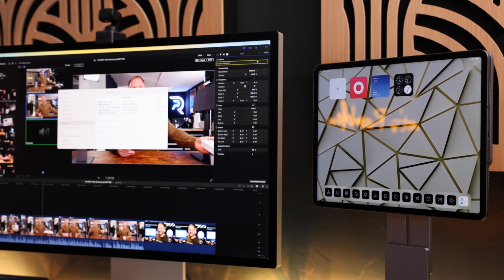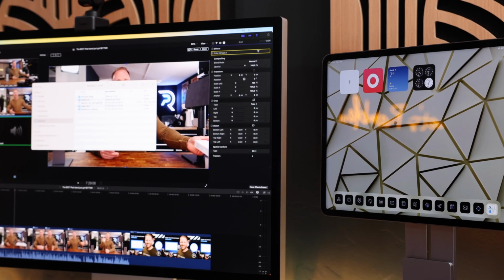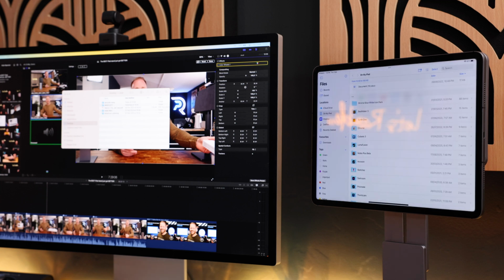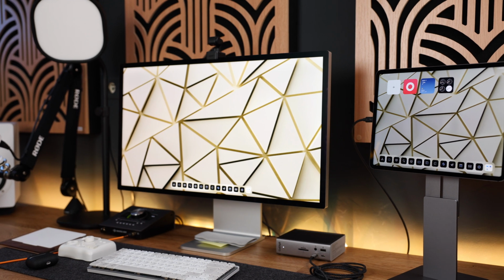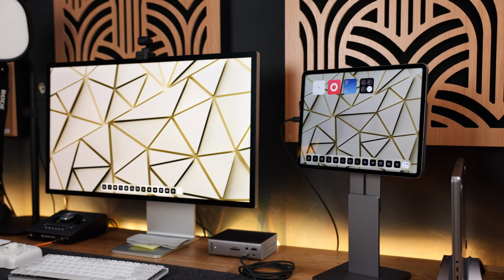It basically lets you use your iPad as a separate device rather than an external display, but it does allow you to operate it using the same mouse and keyboard you're using for your Mac. You can even copy and paste and drag and drop files between your iPad and your Mac, and that to me is the perfect way of using the iPad as a companion device. And lastly, for you hardcore iPad users out there, we can now use full screen mode, which I have to say looks pretty amazing, especially on something like a studio display, and having an awesome stand like this to facilitate that is just the cherry on top.